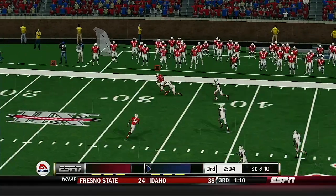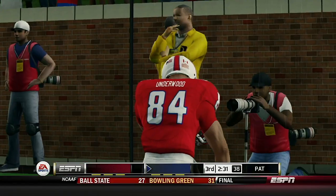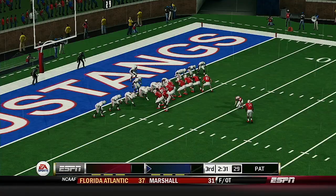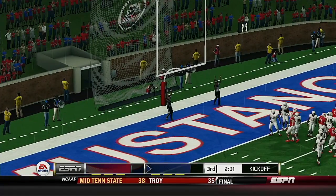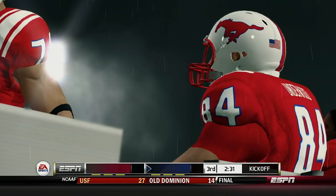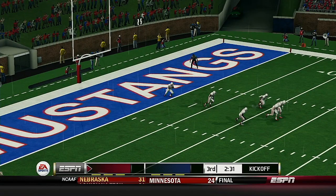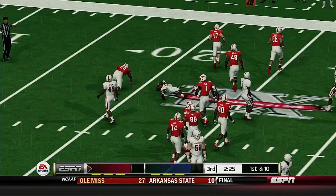Going deep. Fires quickly and he's got his receiver for the touchdown. Tacks on the extra point. Looks like they're ready for the kick. And he got all of this one. Great kick. He's to the 20. They'll bring him down at the 24-yard line.